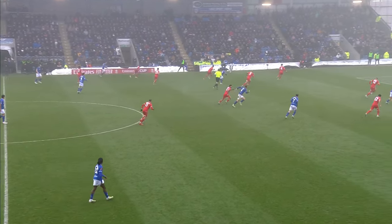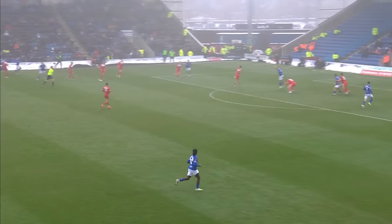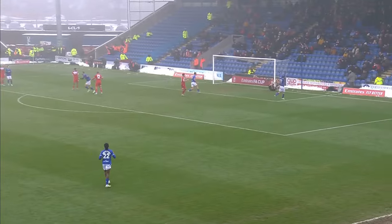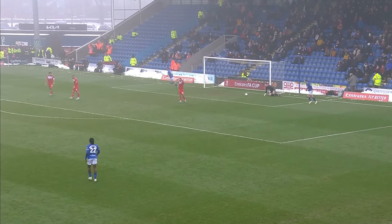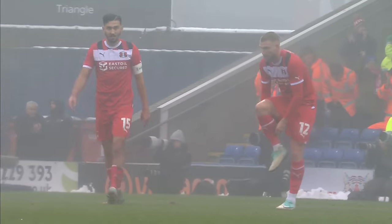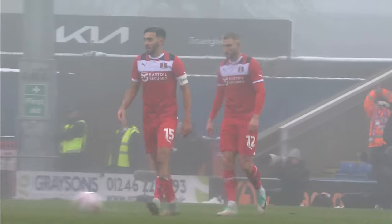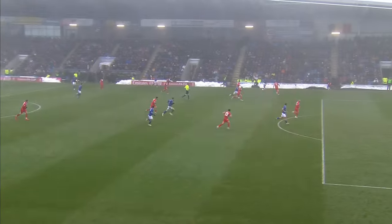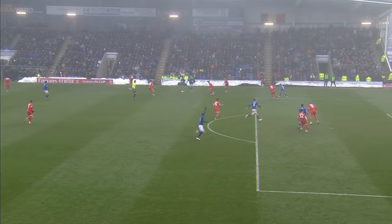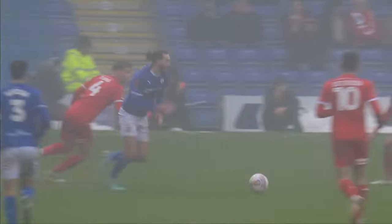Help forward by Grimes, then Dobra. Banks. Oh, it's gone in! Idris Elmizouni passed his own goalkeeper. Sol Brin given no chance. 6 minutes before half-time. And non-league Chesterfield in front. A slice of good fortune for them.